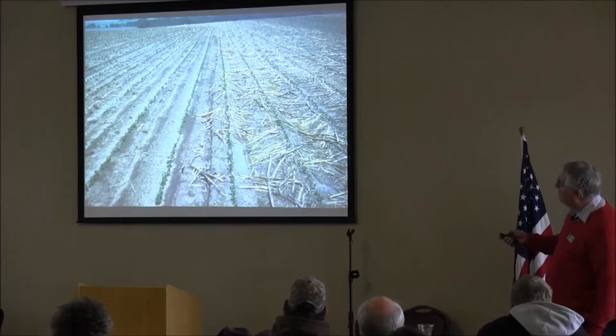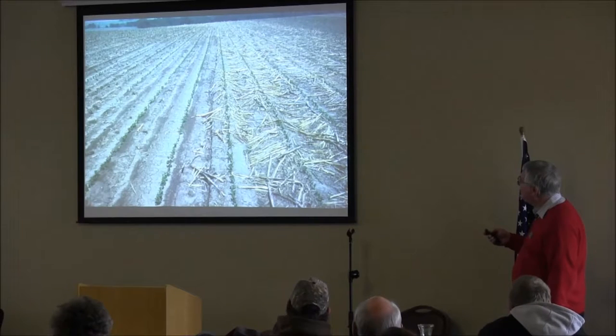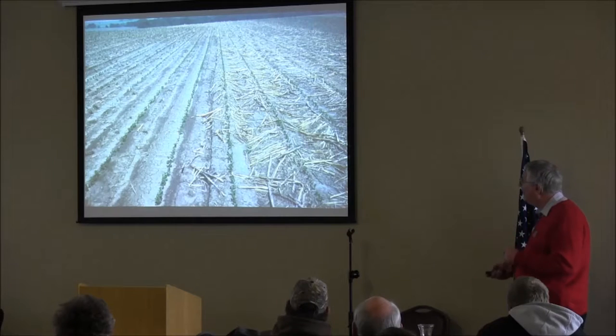But again, here's soybeans planted in the grain sorghum residue that year. There's some beans under a crust. There's some beans laying in dry soil. Some beans that are never going to grow. On the no-till side, virtually every bean is up and growing. I love no-till. I love that time.